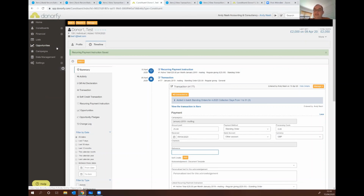Now, both of those, if you look on the roadmap on the Donorfy website, are things that are in the wish list for things moving forward. But it's still entirely workable, and it's really saved time on our clients. And with the clients we've used it on, everyone has really found it beneficial, and it has helped to try and keep fundraising and finance on the same wavelength.